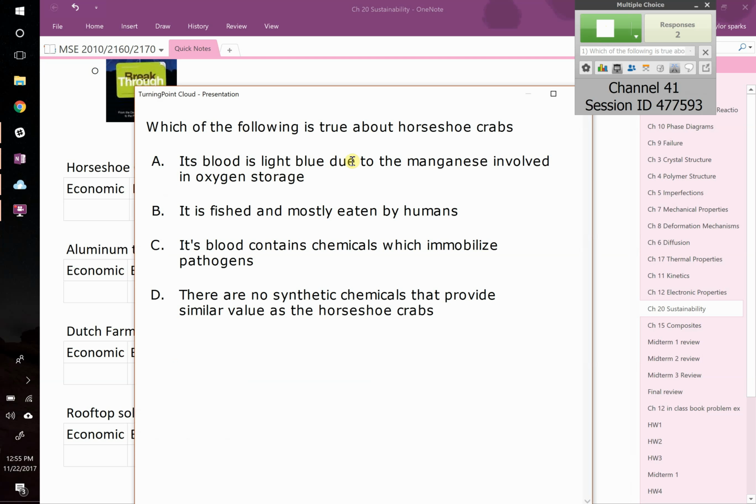The very first question for the reading quiz today says, which of the following is true about the horseshoe crab? A, its blood is light blue due to the manganese involved in oxygen storage. B, it is fished and mostly eaten by humans. C, its blood contains chemicals which immobilize pathogens. Or D, there are no synthetic chemicals that provide similar value as the horseshoe crab. So which of the following is a true statement?